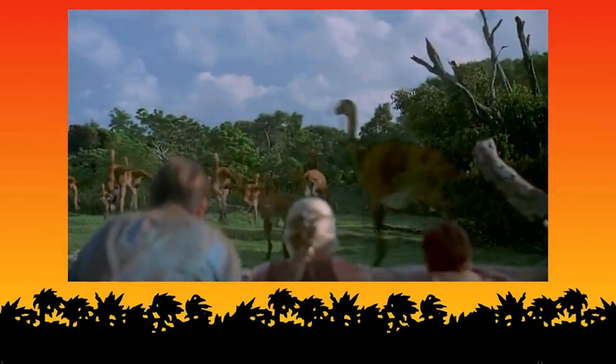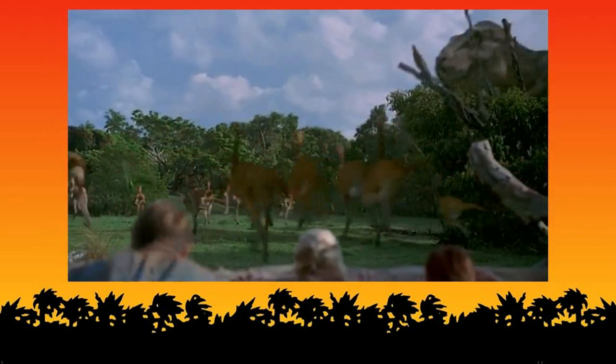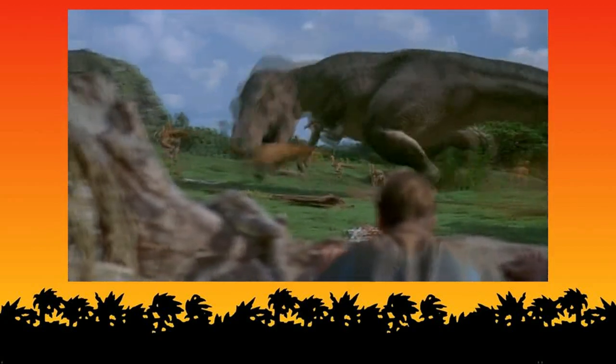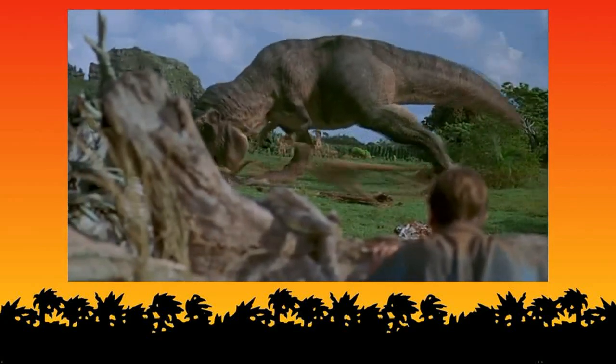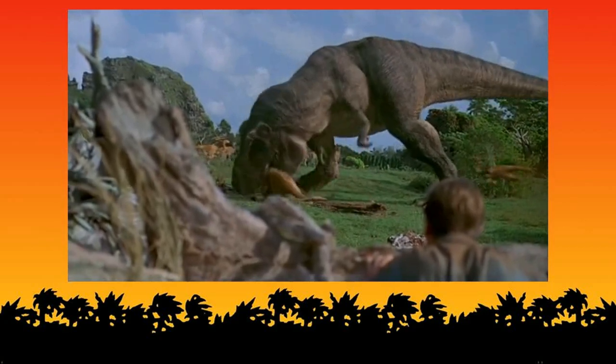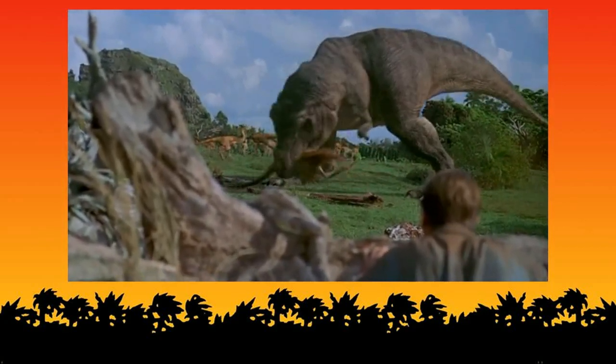Let's look back at the scene where Rexy was hunting the Gallimimus. We didn't hear any massive footsteps there, then Rexy came bursting out of the trees like a ninja. So when it comes to hunting, Rexy knows how to be stealthy in some regard. She likely employed this same tactic when she was hunting the raptors. Yes, Rexy could very well have been hunting the raptors from the get-go.